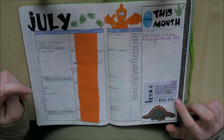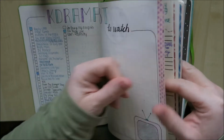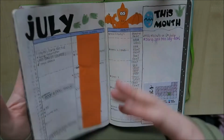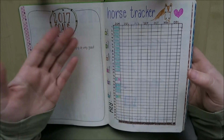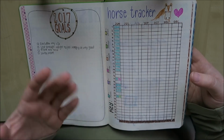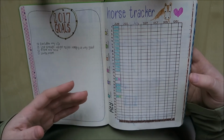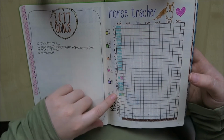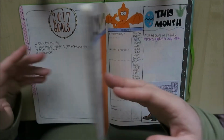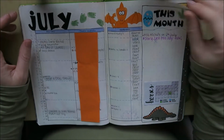This month I decided to track my horses here. I do have a page here in my journal at the front for horse tracking, but I'm always this far into the book, so I don't end up coming back this far to look unless it's for some specific reason, and so to do that every day I haven't found a need. As you can see, I only got through to this part of June, so I am tracking that now in the monthly spread, and I will show you how I do that for August.